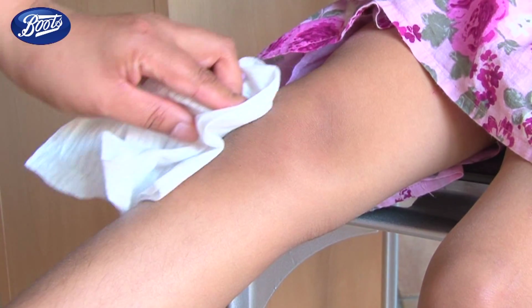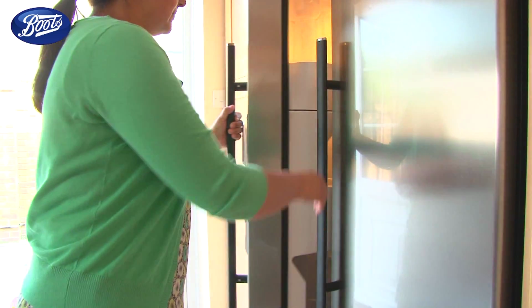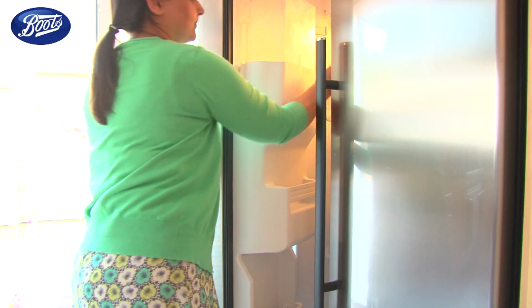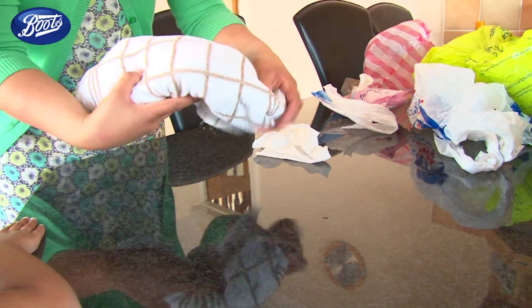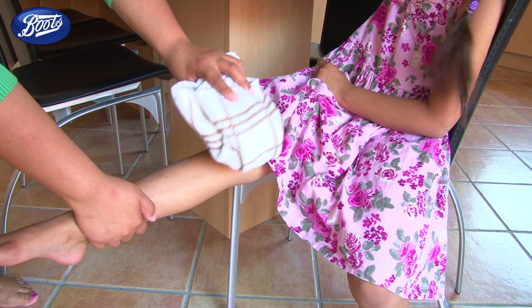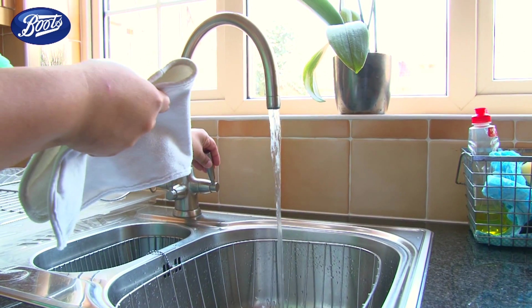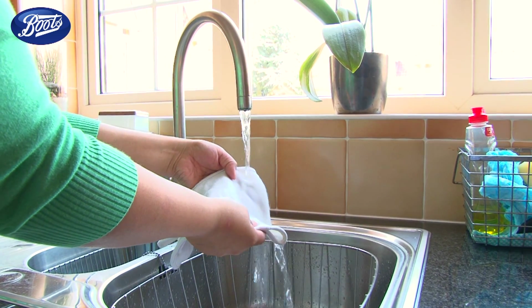If it's a particularly bad bruise, you may want to apply a cold compress to help reduce swelling. But you can also use something out of the freezer, such as a bag of frozen peas. Make sure you wrap it in a towel though, so that it's not directly in contact with the skin. You can also use a flannel that's been soaked in cold water, then apply firm pressure over the bruise.